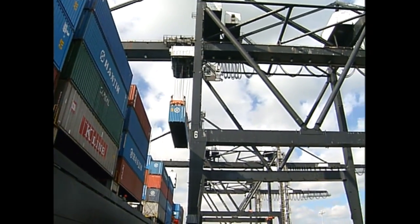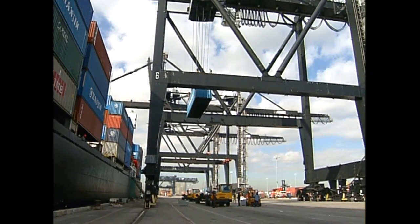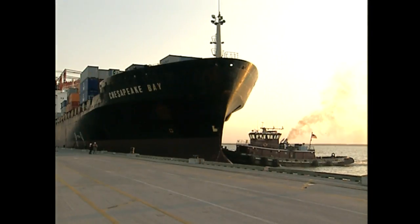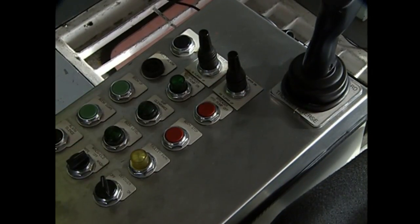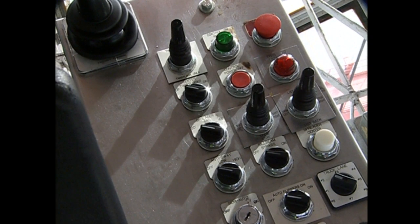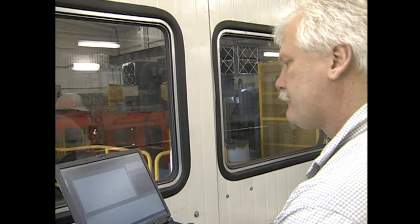This program introduced you to the shoreside container gantry crane, its characteristics, and how it functions. We discussed container ships, the terminal, and the longshore team. And we covered the controls and indicator lights you will find in the cab. Lastly, you learned about the different entities that regulate crane safety.